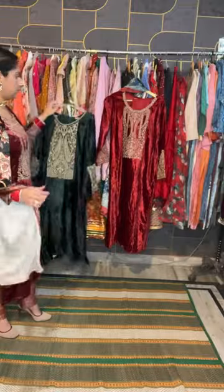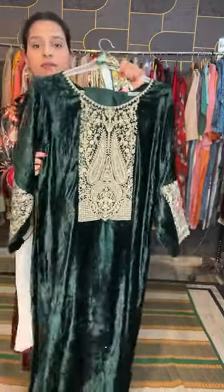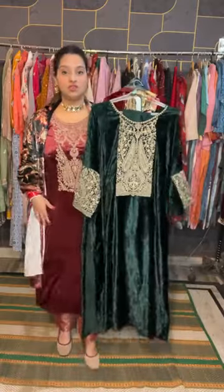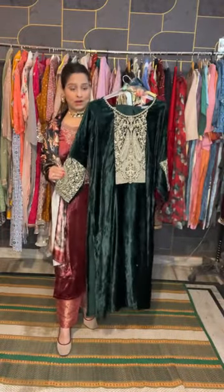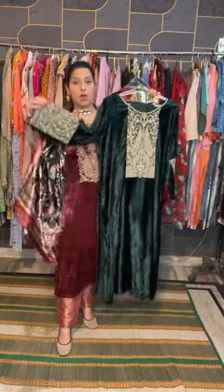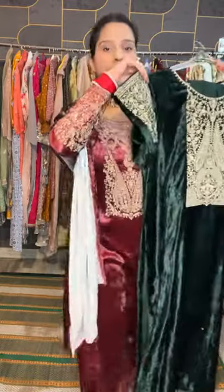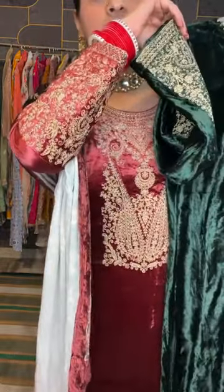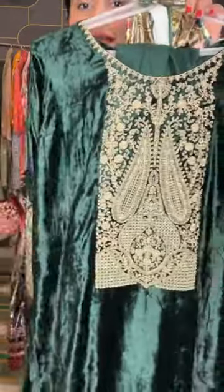Starting with the green color, the green is available in sizes from 36 to 44, giving you a closer look to this gorgeous suit that I have right here. The fabric for this again is velvet. We have pashmina pants paired with it. Detailing going on in the sleeve as well. So I just forgot to showcase the detailing done on the sleeve right here. You see there is a detailing done on the sleeve. The very gorgeous detailing done on the sleeve.